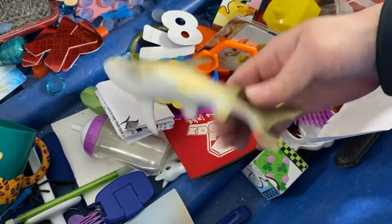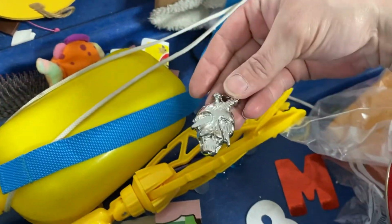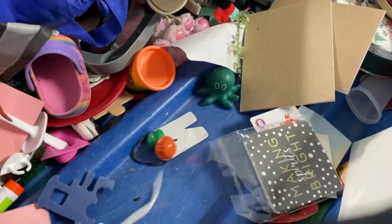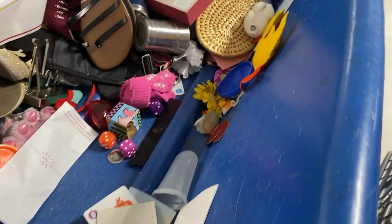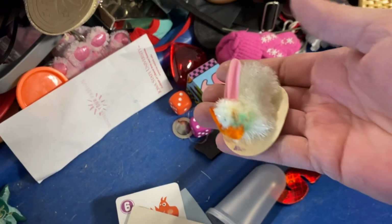Made in China. I have no idea what that is. It's a little bunny that somebody made, but it's in horrible rough shape.